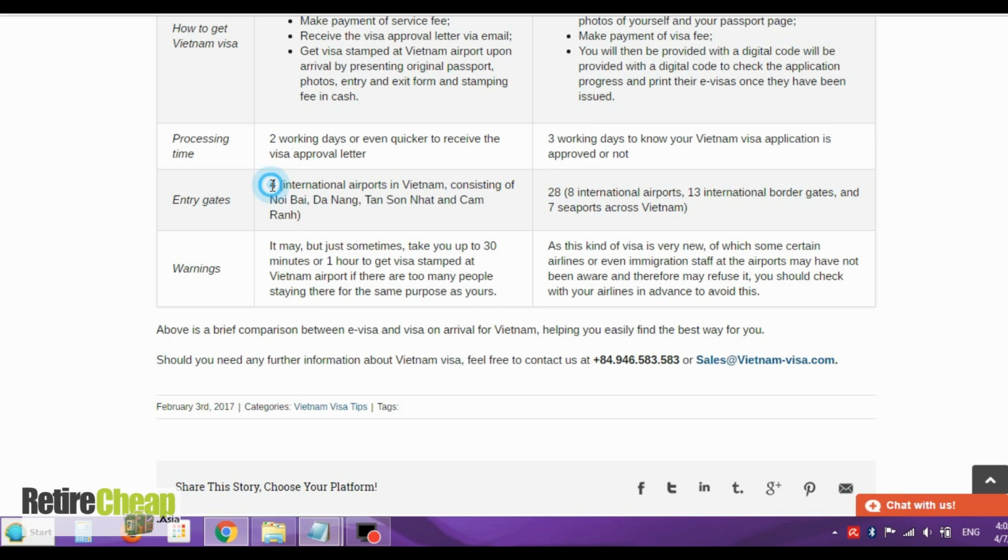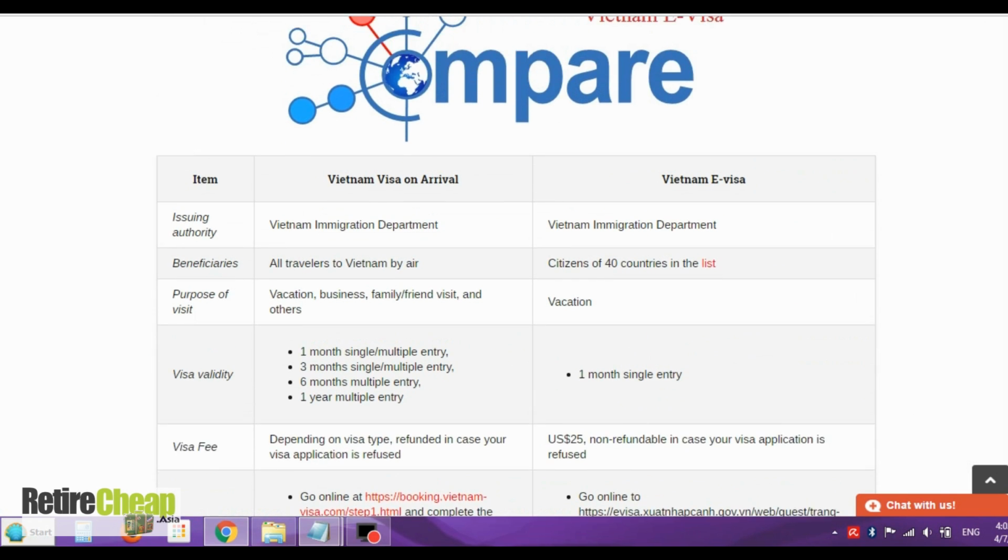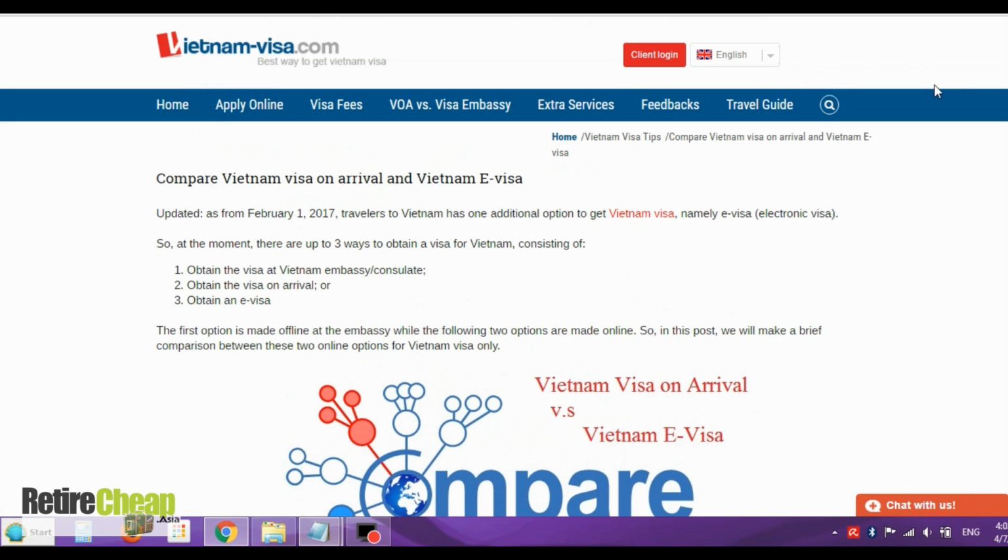The pre-approval letter will get you to these international airports, but only the pre-approval letter can be used at these airports. Or if you get this e-visa, you can enter anywhere in Vietnam by land, sea, or air, and you can use it. So those are the differences. We'll go through the prices here in just a minute. But how you do it, you'll just go apply online here.